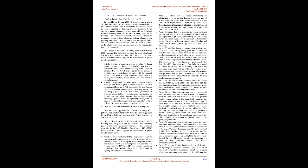However, it states that administrative spaces aren't required to have windows and can be artificially ventilated and lit instead, although office buildings are used for long hours and must provide a healthy working environment for their employees. Therefore, contradicting the mandatory requirements for LEED or GPRS for minimum ventilation and indoor air quality requirements.